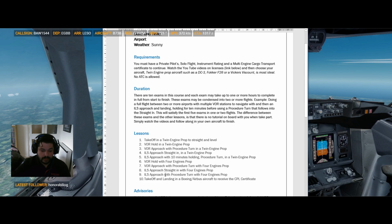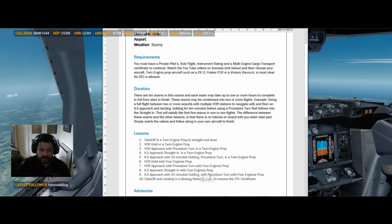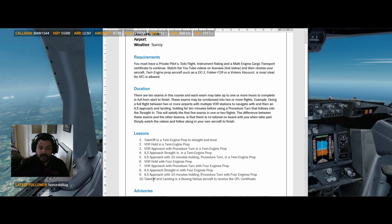Approach. 10 minutes holding. Procedure turn. With 4 engines prop. Right, so there we go. And then, so that's that. I can do that in one flight as well, right?